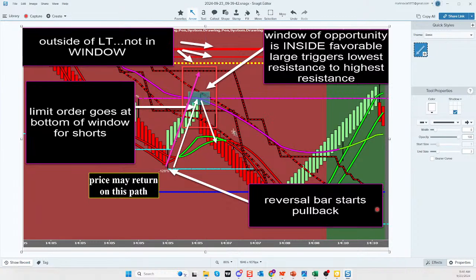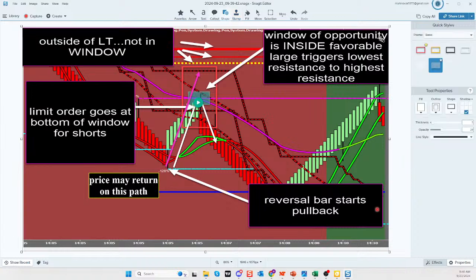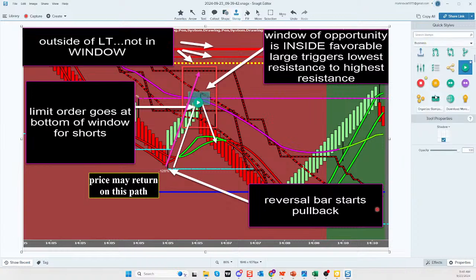And when there's only one area inside, guys, it's so easy. You only have one option for entry. Right there at that mid-band inside of favorable large triggers. So it may go up to the top of the triggers, but we really do expect that mid-band to be the place where it creates the bounce. But as long as it's inside of that correction point, guys, we're still in the trade. We're holding strong. Which is why pinpointing where the market is likely to go lets you know where to place that stop.